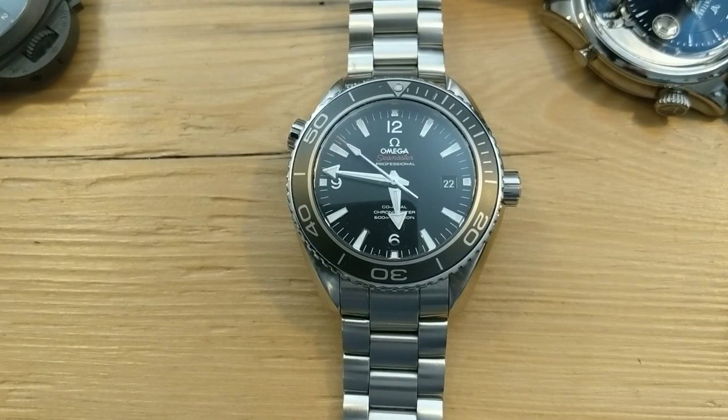It doesn't really fit under a cuff, but it's just a great all around watch. If you need to go swimming, you want to go for a hike, you want to go for a walk, you want to go drive, you want to do sightseeing, if you want to sit on the couch and watch TV, it's just a great watch to have on your wrist.